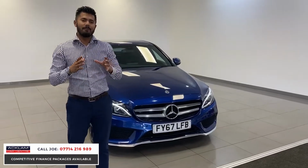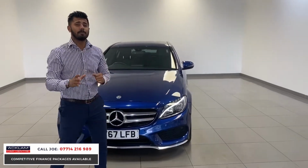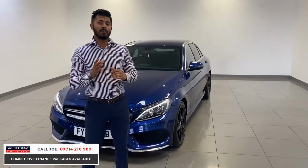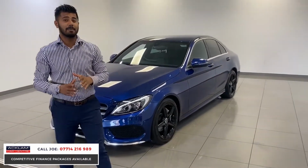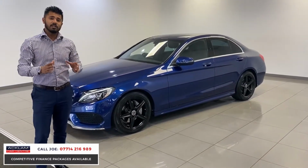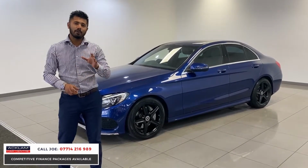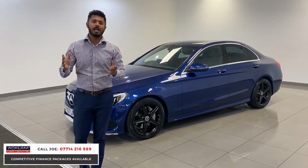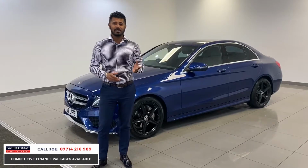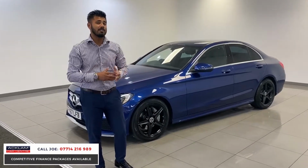Now I worked out a very quick rough quotation, and with a £500 deposit, payments of £250 per month on a 4-year PCP, get to this great looking Mercedes-Benz diesel, great miles per gallon, low on the road tax, and that's not a big payment on a 4-year PCP at 8,000 miles per annum and an APR of 6.7. That's a tremendous buy, and that's why I know this car won't hang around too long.